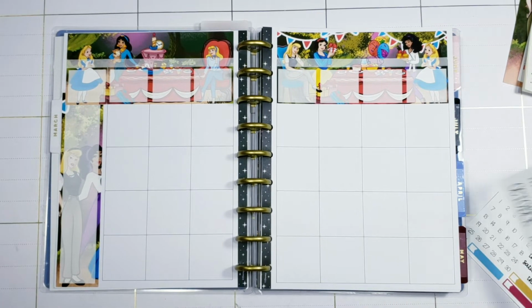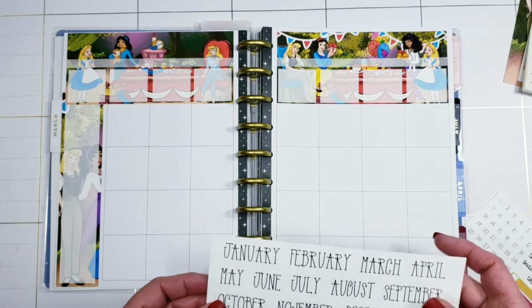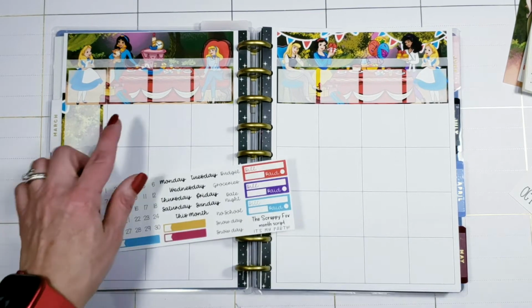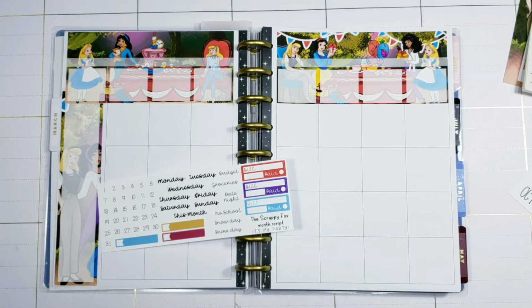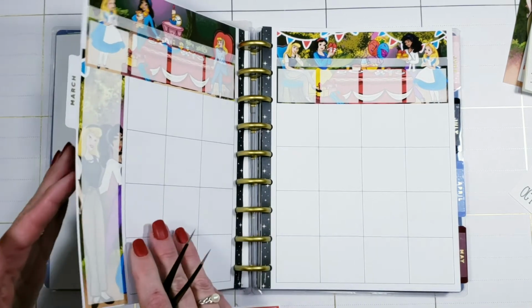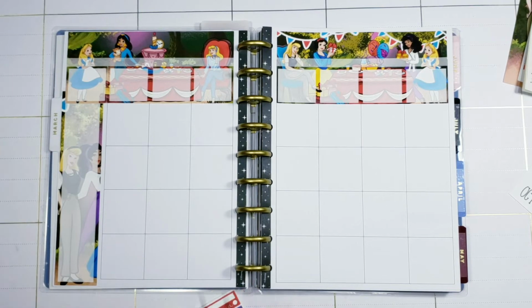So if I want to, I can put it up here. I don't think I want to, but what I do want to do is put down my days of the week. Let me get my little tweezers. So days of the week. How have I been? I usually do a Sunday start just because I like having it Sunday, Monday, Tuesday, all the way on. So I'm going to do that.